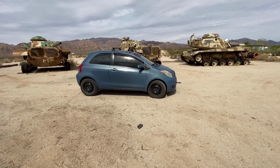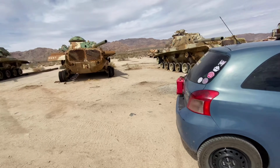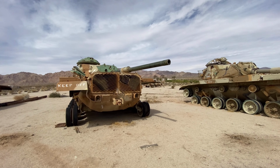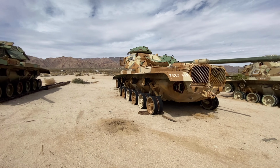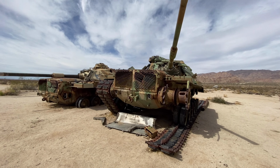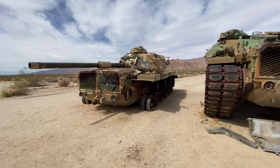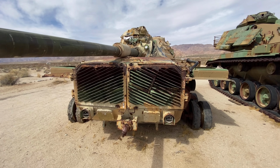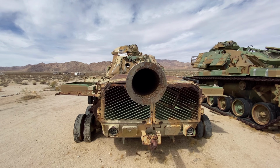Let's start with this one here. Look at this tank. Yeah, baby. Yaris Power Hatchback Life. Here we go. Look at these things, man. Holy crap. Pretty awesome stuff, man. These are some old tanks, dude. Look at the size of that radiator. Holy moly. Here's the business end.